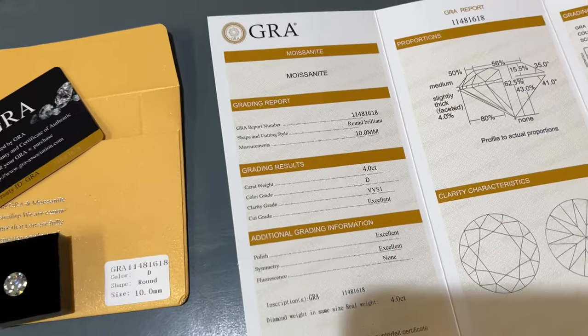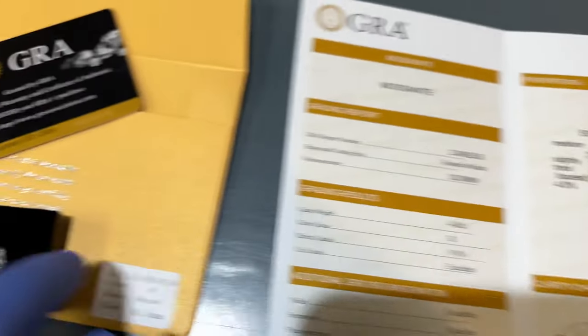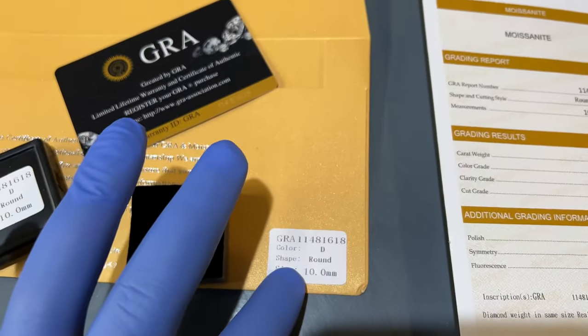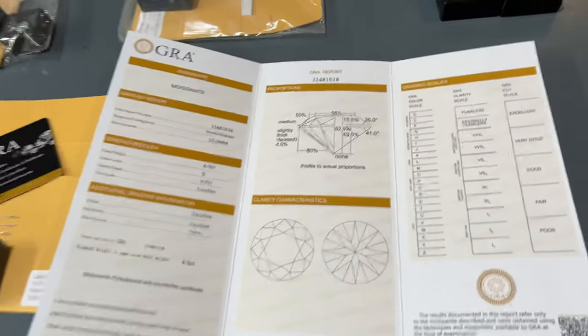Well, first of all, a certificate has a number. It has a number over here. There's a card. There's a number over here. But these cards, it's a piece of paper. Anyone can print this. You put it in a nice envelope. You laminate it. You put some company name here, Moissanite Report, some addresses. And that's it.